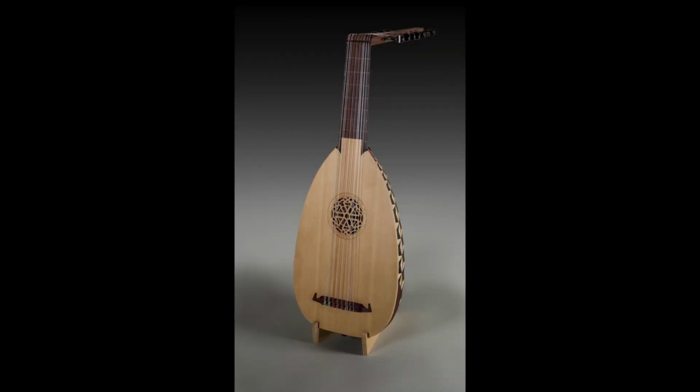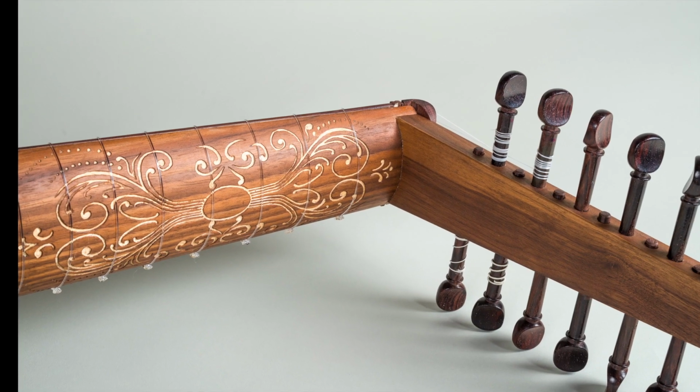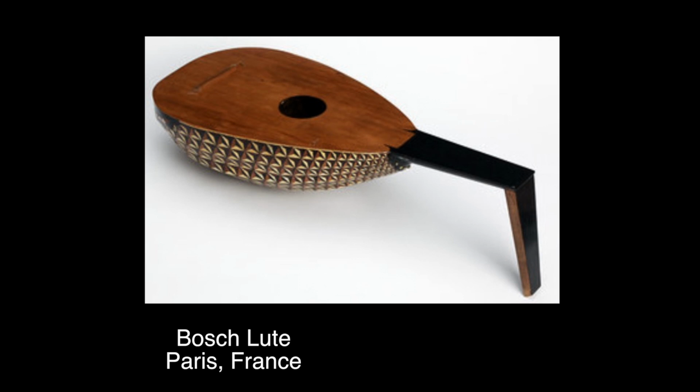I think it's safe to say that Weldon has made more lutes than any other type of instrument, and he's very good at it. He made this lute a few years ago, and the research and design stage alone took many months. It was inspired by the famous Bosch lute in Paris, France, that's about 500 years old.